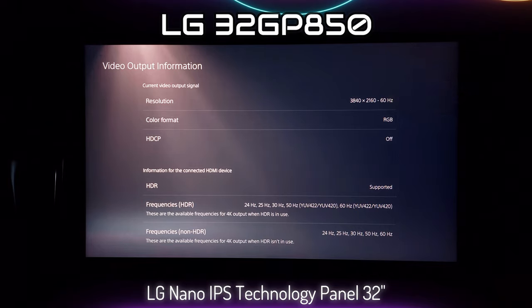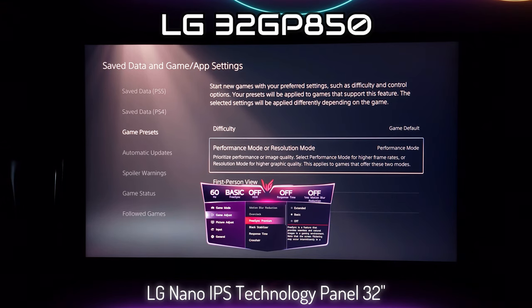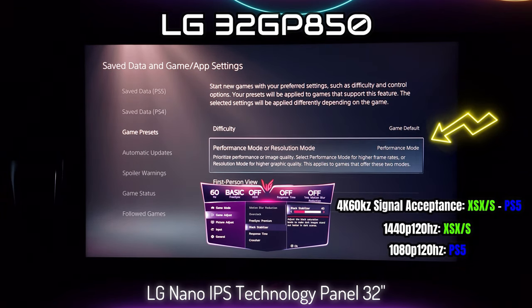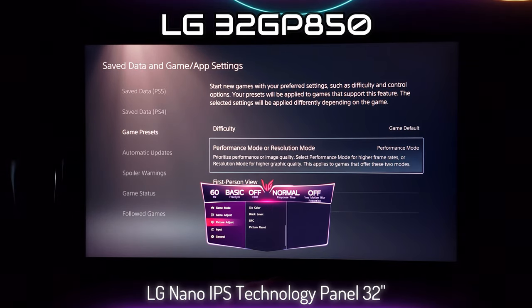The amazing thing is that it can accept a 4K signal. You can see right here, 4K 60Hz. Many monitors cannot do that, so that's awesome to have. Also, it can do 1440p 120Hz on Xbox, or 1080p at 120Hz on PlayStation 5, because the PlayStation 5 does not have a 1440p signal until Sony updates that. Those are the two resolutions and maximum refresh rates you can run on both consoles.